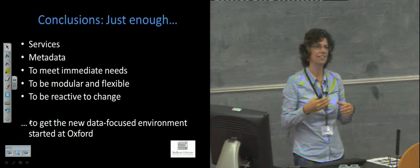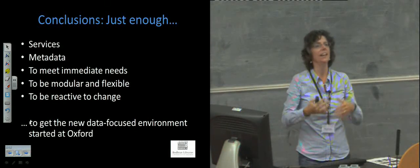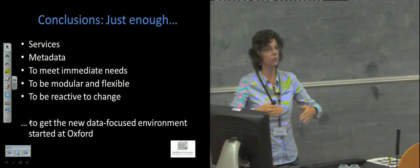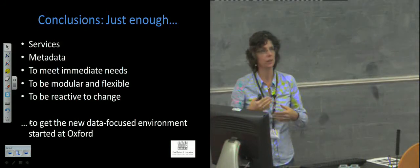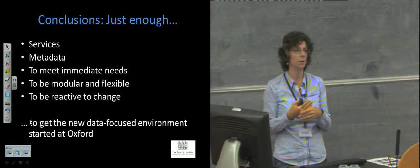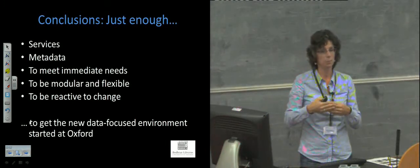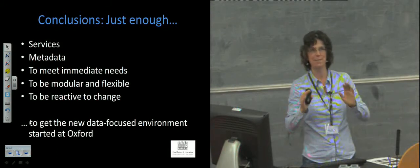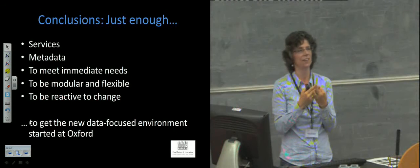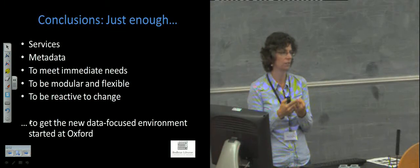And finally, this is what we're looking at. We're not looking at something which is perfect. It has to be good enough for that point in time, so that we can go on and continue to extend and develop and to train people and to extend the knowledge. And hopefully, by the end of March, no pressure, we will have two services in the library, Data Bank and Data Finder, which will at least form a major part of the data management for Oxford.